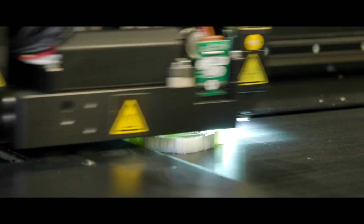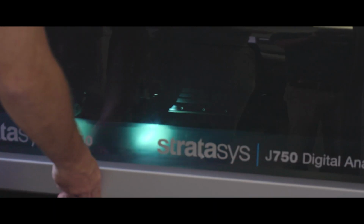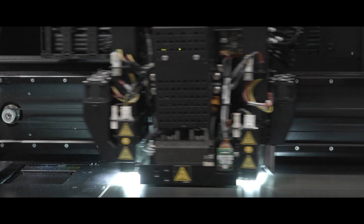3D printing has revolutionized our ability to develop sophisticated medical devices. I've been involved with inventing medical devices for almost 40 years. And up until relatively recently, we didn't have this 3D printing capability. Where it's so impactful is in transforming ideas into prototypes, physical prototypes that you can test.